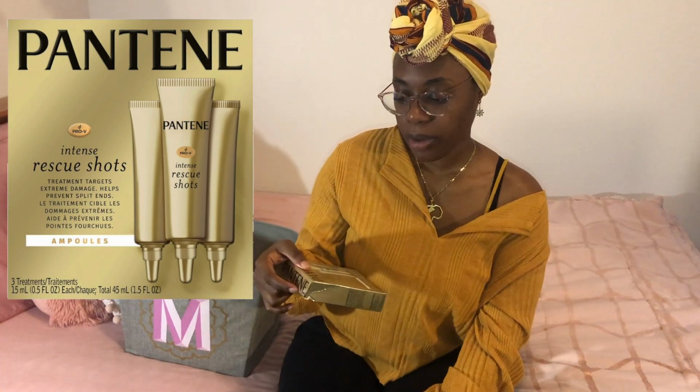I just bought it off of Amazon. I saw that they had a lot of the Pro V Gold Series line products, but there were some that I knew would not work on my hair, so I'm definitely not going to buy those and waste my money. This one, I've been trying to get into hot oil treatments, deep conditioning, and stuff like that, so I decided to get this, and hopefully it works for my hair. I have not tried any of their products before.